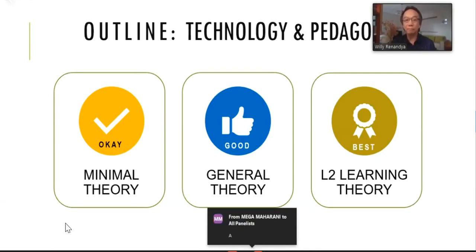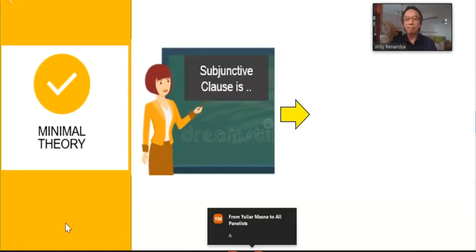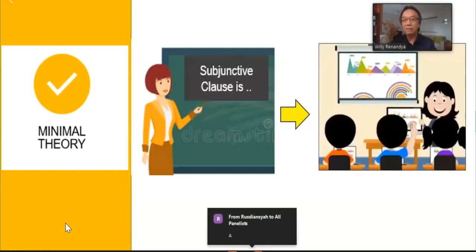Let me begin with the first one. The first one says that if we use minimal theory, it's not a bad thing, it's a good thing. At least we are using technology in today's world. I can't imagine people not using technology in today's teaching, whether you teach language or other subject matter. However, if the use of technology is not based on a very strong theory, what happens is this: you are essentially replacing what you normally do in the classroom and using technology in place of what you normally do in the classroom.